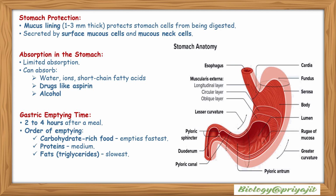Stomach protection. The mucus lining, which is 1 to 3 mm thick, protects stomach cells from being digested. It is secreted by surface mucus cells and mucus neck cells.